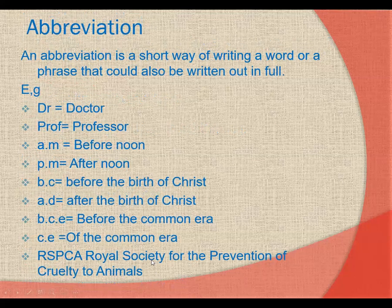Then abbreviation. Abbreviation is a short form of a word or a phrase that could also be written in full. For example, doctor, professor, AM, PM, BC, AD, BCE, CE, and just say RSPCA. So it stands for Royal Society for the Prevention of Cruelty to Animals, right? So these are the abbreviations.